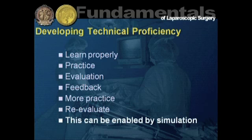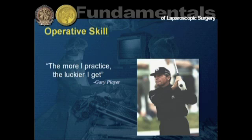And we believe that rather than doing this on a patient, taking it out of the clinical environment into a simulation environment is a really effective way, and it allows you to practice at your pleasure, at a time that's convenient to you, without any risk to anybody, and really see how you're doing.